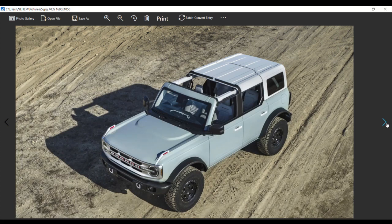Again, now we know the Wildtrak and any trims with the Sasquatch have a high-clearance suspension and the Bilstein shocks. But with the base trim and the Big Bend, for example, are they just regular Ford shocks like from the Ranger, or what do we expect, on the other mods and upgrades? Not really. The suspension is still a HOSS system, even on the base Bronco, folks. It doesn't change.